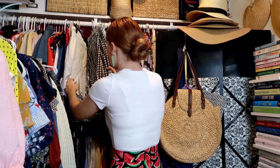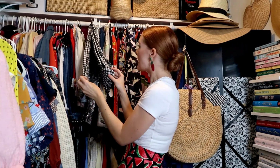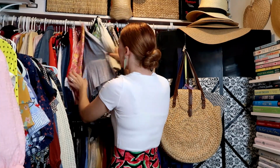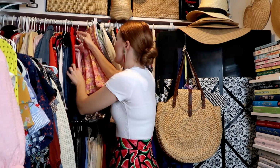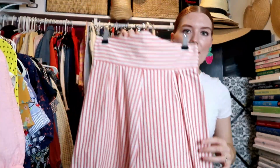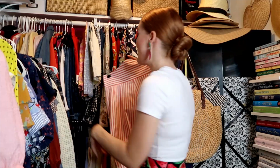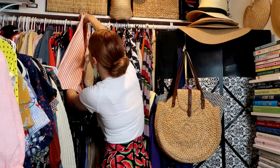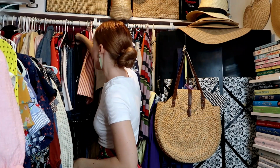Alright, then we get into kind of some of our pants. So this is a pair of calf length 1950 style black and white gingham pants. Then we have all of these different shorts, including this super fun pair of high-waisted striped shorts that I made when I was in high school, and they still fit, so we have them, and they're a fun pair of vintage shorts. And then we have all of our high-waisted pants and jeans.